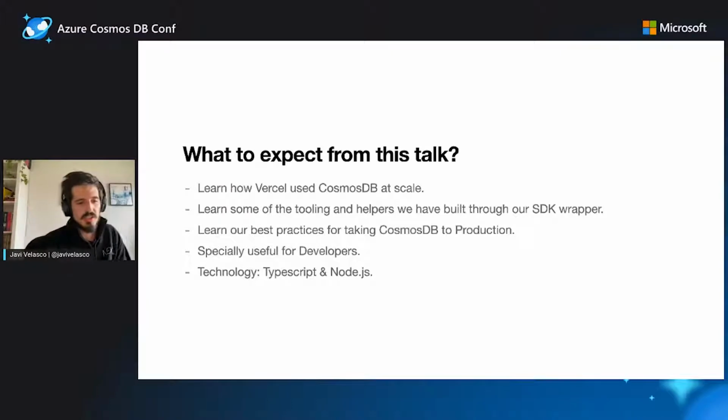So in this talk, we will see how we used Cosmos at scale in Vercel to work in a very performant way. And there is no better way to illustrate the journey that we have had with Cosmos than walking you through the wrapper that we have built on top of the Node SDK to optimize our access patterns. It started as a way to put together some code patterns that we required on a day-to-day basis, but later it evolved into something more complex that helped us to use Cosmos at scale and to solve problems that you might be facing today as well.